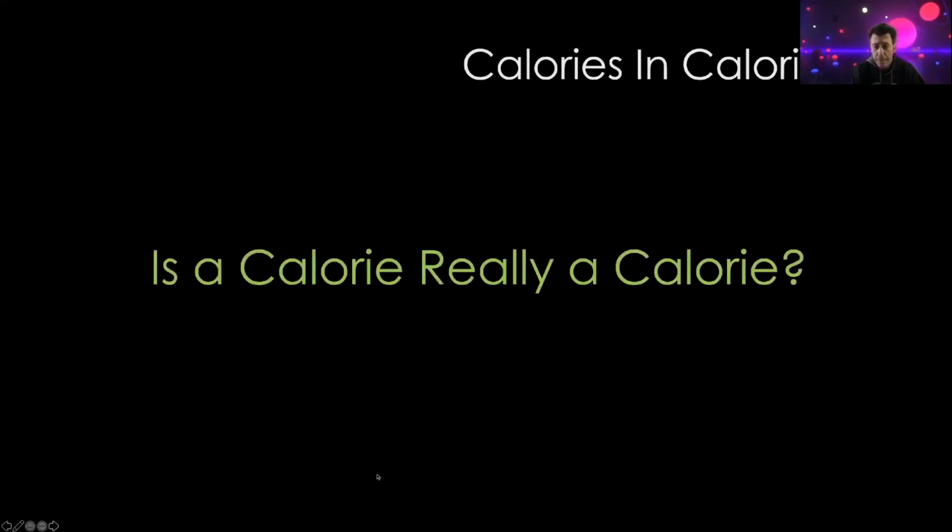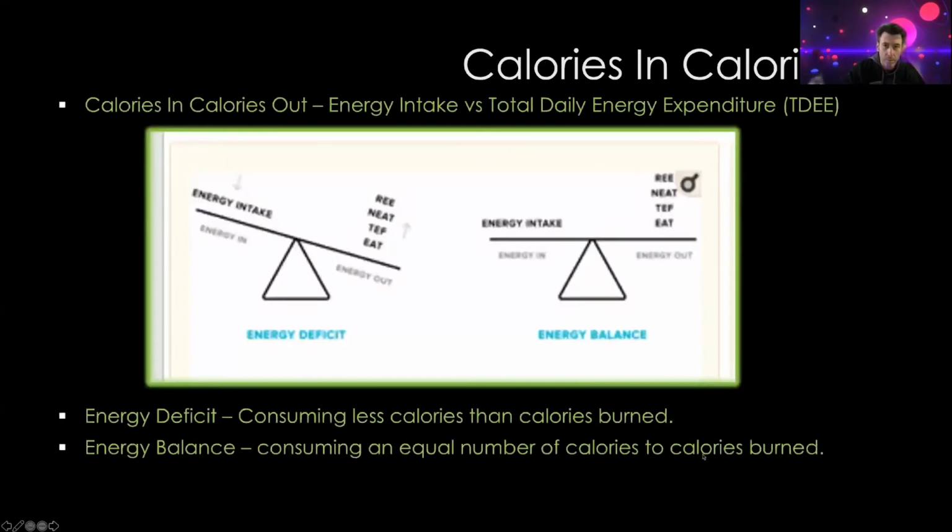Is a calorie really a calorie? Yes, it is. However, it is misleading. A breakdown for calories in, calories out.